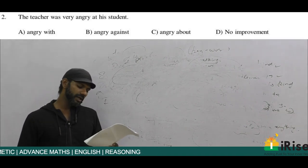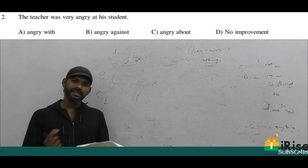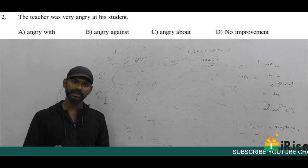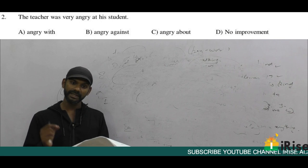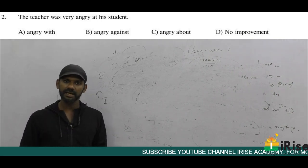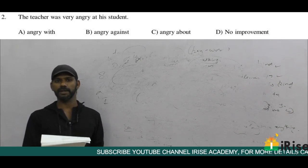The teacher was very angry. The teacher's feeling at his student. His student is a person. I said we share emotions or feelings with the person at something. So at his student is wrong. It must be with his student. The answer must be option A. So easily B, C and D are eliminated. Answer must be A. The teacher was very angry with his student.